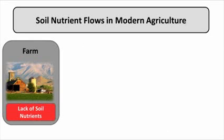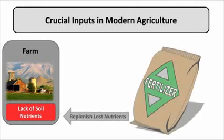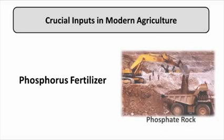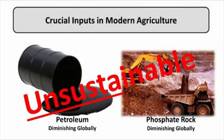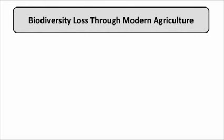The second problem of modern agriculture is related to the agricultural inputs petroleum and fertilizer. Fertilizers are crucial to supply the soil with new nutrients because of the nutrient loss from farm soils to the ocean. Many fertilizers contain phosphorus, a nutrient which is necessary for plant growth. Currently, phosphorus is obtained from mining phosphate rock, but phosphate rock is a diminishing global resource. Petroleum deposits are diminishing globally as well. The implication is that an agricultural system which depends on inputs that are non-renewable, such as petroleum and phosphate rock, is not sustainable. The third problem of modern agriculture is the negative implications that it has on biodiversity.